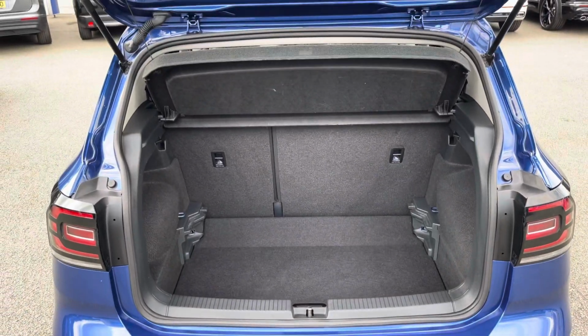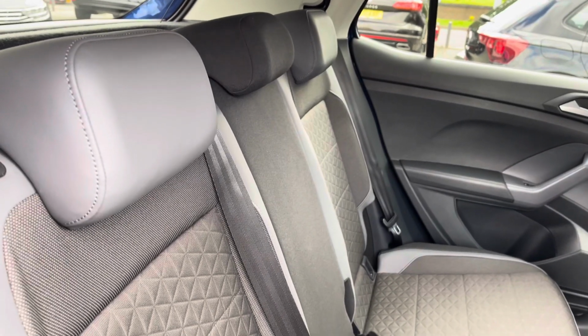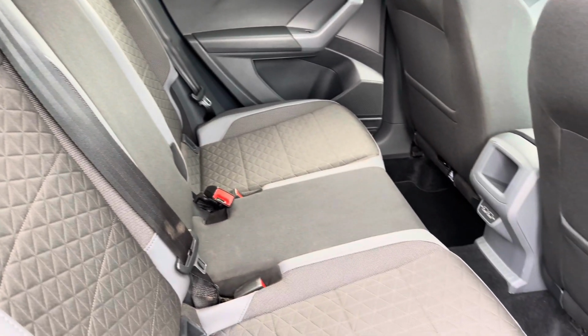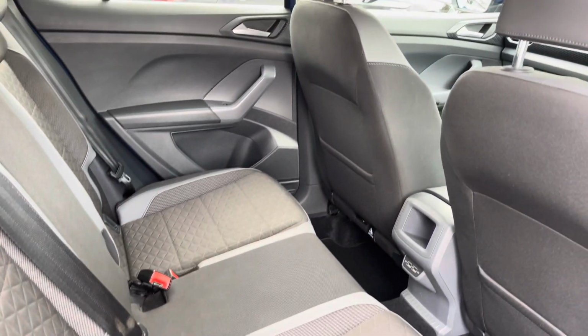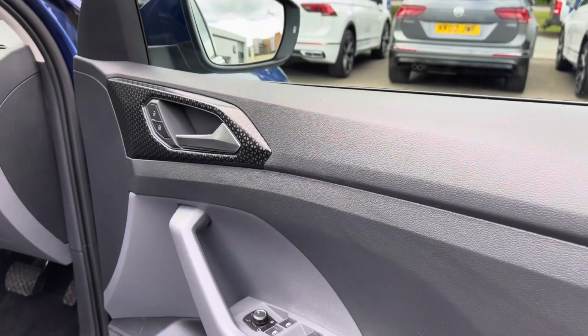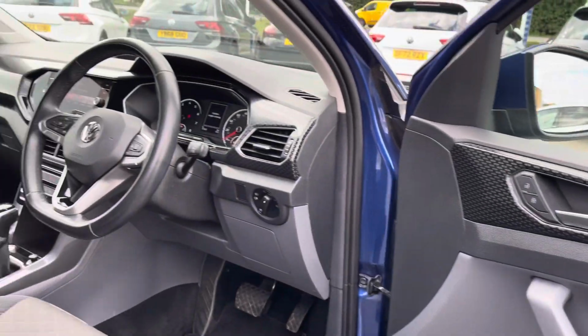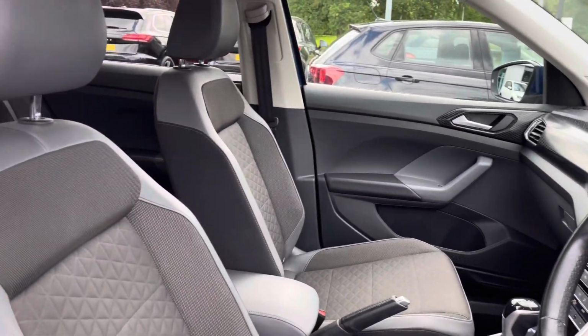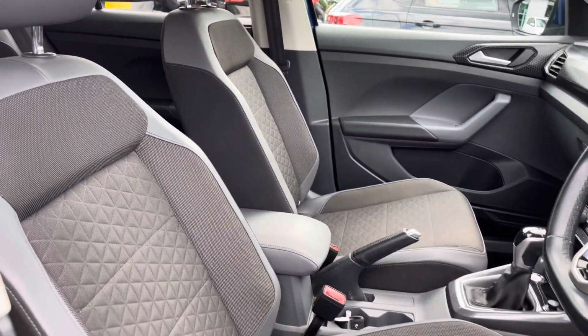Moving inside, you've got the SEL upholstery with the Parc cloth and leather seats, with that lovely pattern there as well, with ISOFIX points on the outer seats. There's also a couple of USB ports in the back for your rear passengers to charge their devices. And at the front of the vehicle, you've got a leather wrapped multifunction steering wheel and a centre armrest there to keep you nice and comfortable at all times.